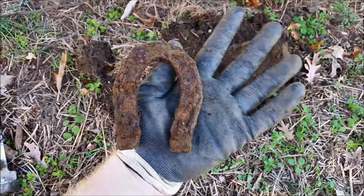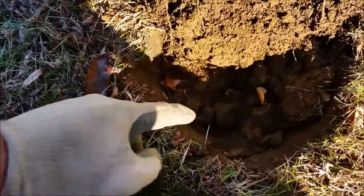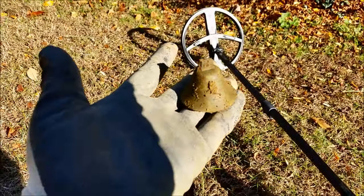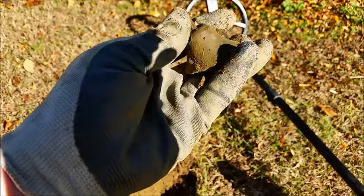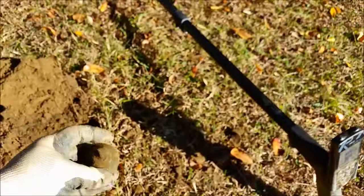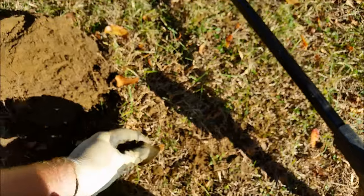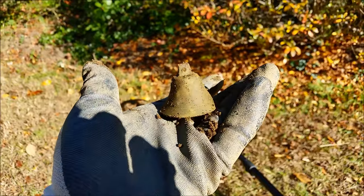Pretty cool. Just popped a bucket lister. I'm happy. It's a little complete Conestoga bell. That is amazing. It's gorgeous. Oh, the little dinglers rusted off. It's probably in that clump. These always have little iron dinglers in them. Oh, but that's a gorgeous relic. I've never found one. Oh, man. Beautiful little Conestoga bell. I've been wanting that one for a long time.